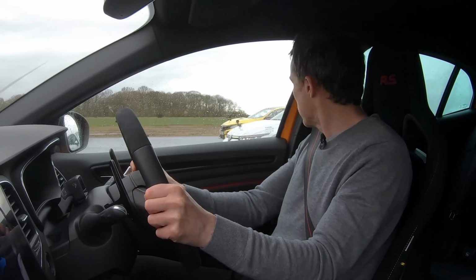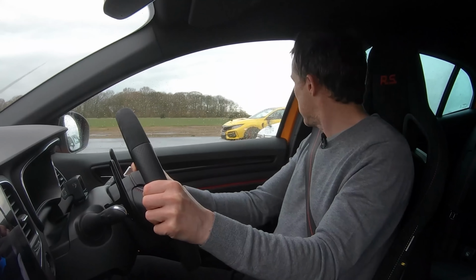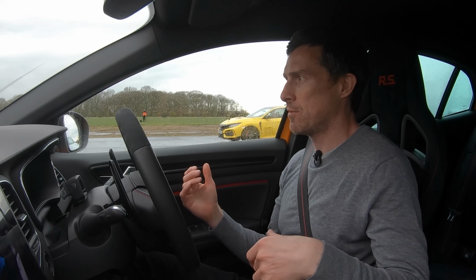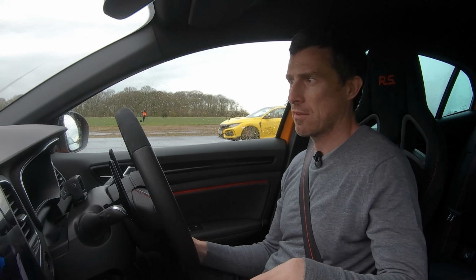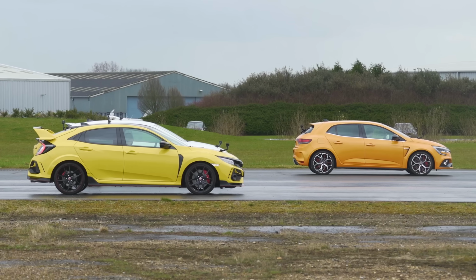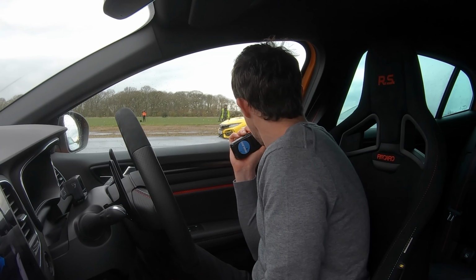What the actual... Yeah, I know this brake test is in the wet, so it's a bit more inconsistent, but I'm not particularly happy with this, really. This didn't go so well at all. Lost again, I'm not having a good day. I can't tell which out of those two won.